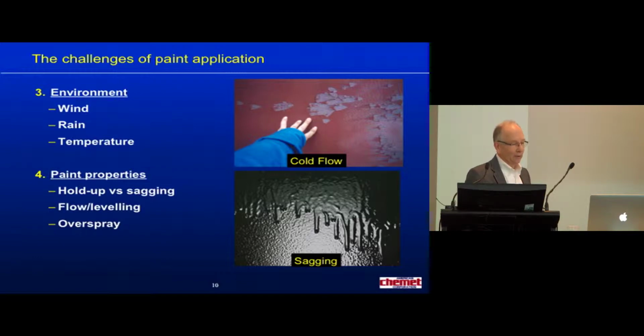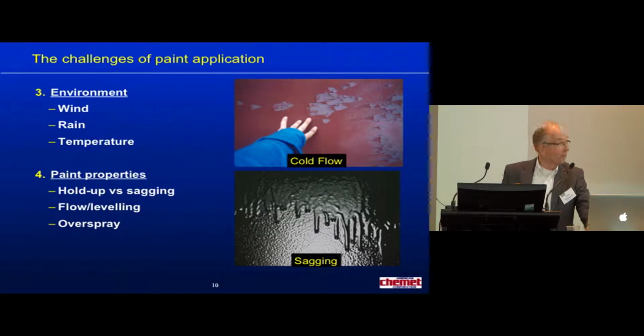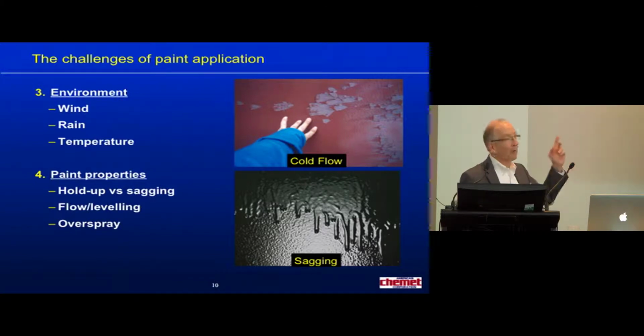You've got hold up versus sagging, you've got the issues of cold flow. Cold flow is where you put a lot of paint on very quickly when it's cold. It retains the solvent, the ship goes to sea, and you get impact from the waves, and it pushes the paint back. First time I saw this was when the QE2 was painted in Southampton in November when it was cold, and it took an Atlantic crossing to New York in a storm, and it was getting pounded, and the paint just got smeared back, made it very, very rough.